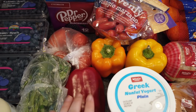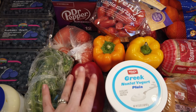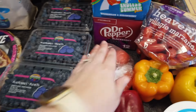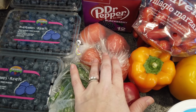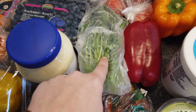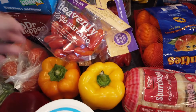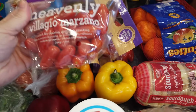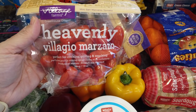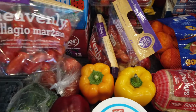I got 3 additional bell peppers because these ones were also on sale at Winco. 3 of these will be for us for eating, and then some of them will be for our party. I also got 4 tomatoes to make some more pico de gallo with. And then I also got a bunch of cilantro for the pico and just for a few other recipes that we have going on this week. I got 4 of these 10-ounce bags of San Marzano little baby tomatoes. Some of these will be for a veggie tray for our party, and some will just be for my kids to eat.